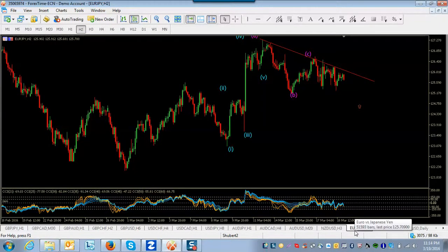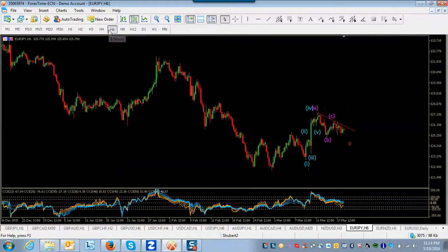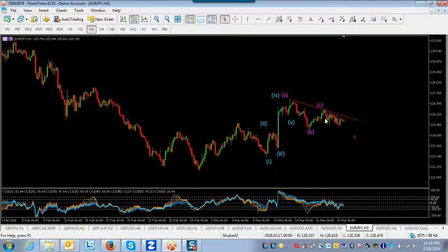All the euro pairs are pretty much the same. Again, this is euro yen, and this looks to still be in a correction to an uptrend. It's a little bit different than the other euro pairs, but I certainly would expect that we'll move back to the upside on this pair.